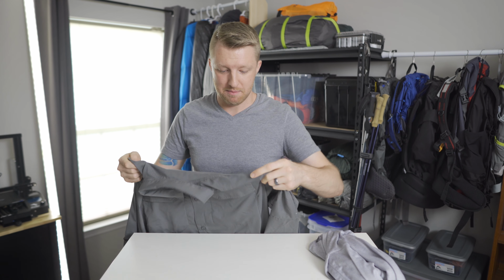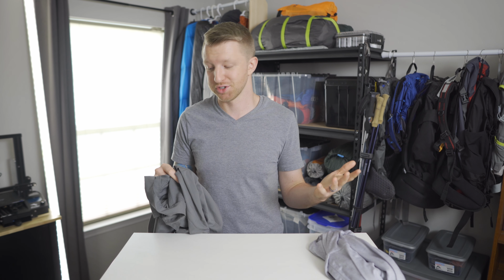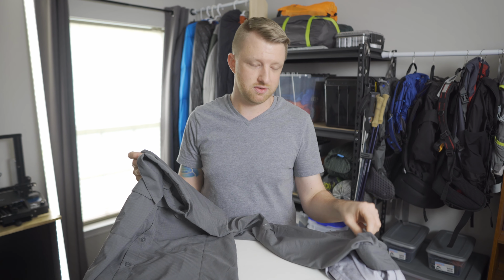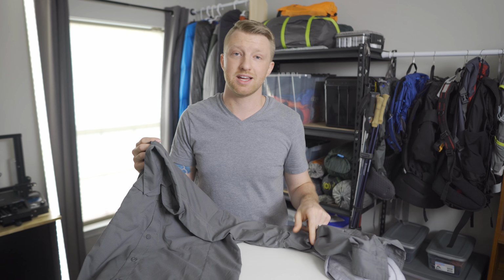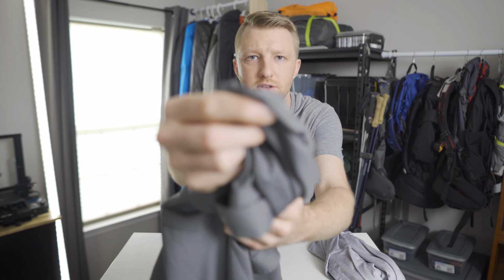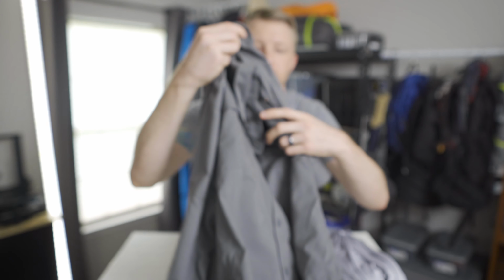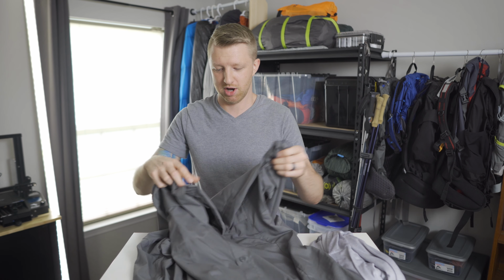Those vents don't really do anything while you have your pack on, but when you get to camp, you take your pack off. Those vents help a lot with cooling you down and drying off your sweaty back. This one is, however, a long sleeve shirt. They do sell this in a short sleeve version, but the reason I like this is that when I'm hiking, I can roll up the sleeves. It has this little loop right here, so you can button the sleeves up. You don't have to worry about them rolling down while you're hiking.